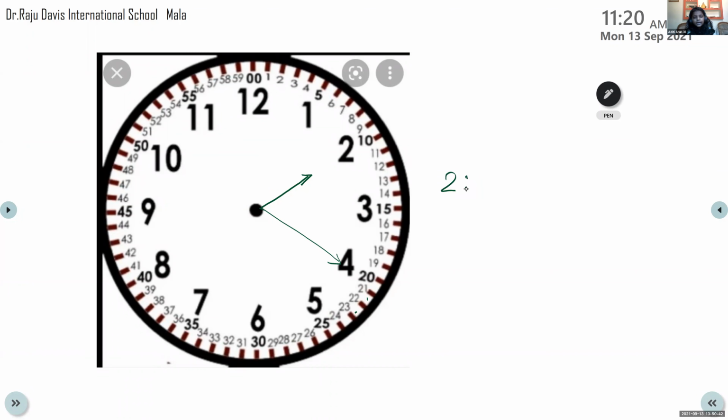220. The short hand is at 4, so 4 into 5 is 20. So it will be 220. Suppose the short hand is at 4 and the long hand is at 7.